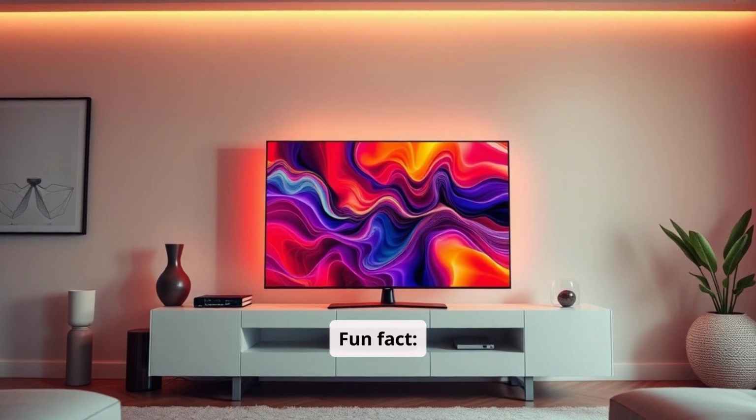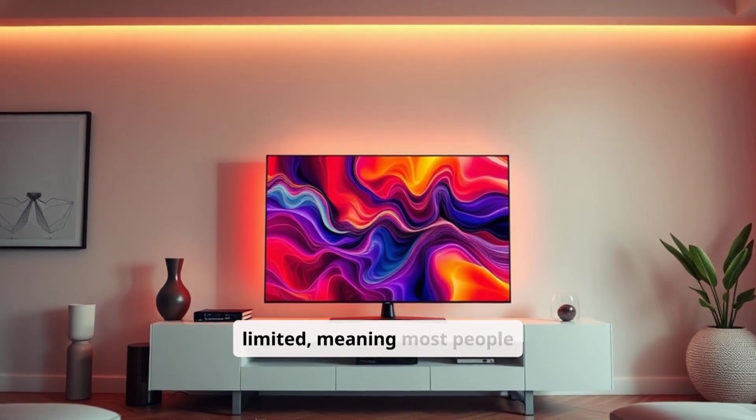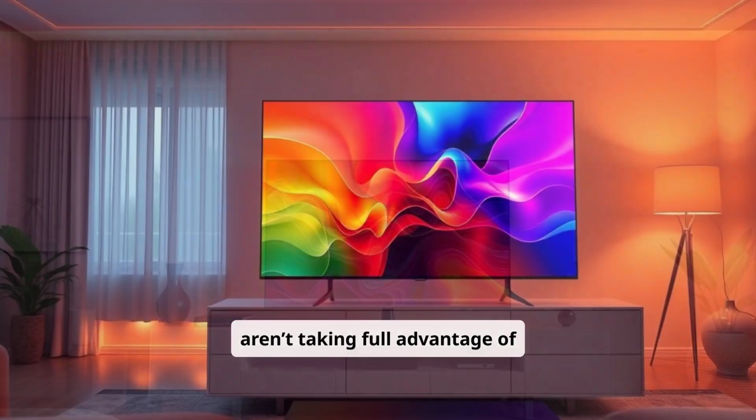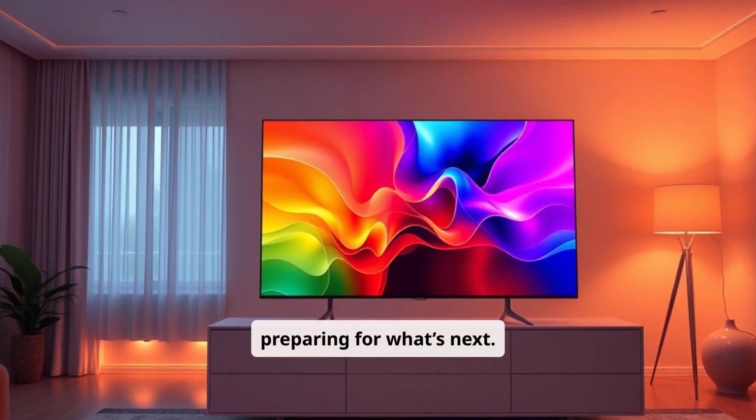Fun fact: while 8K TVs are available, content is still limited, meaning most people aren't taking full advantage of 8K yet. But as usual, technology is preparing for what's next.